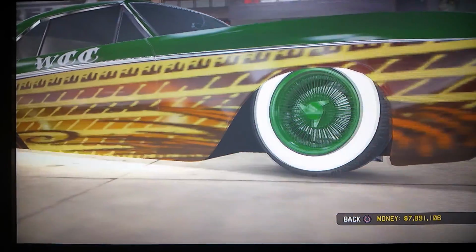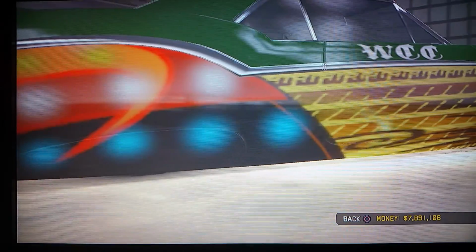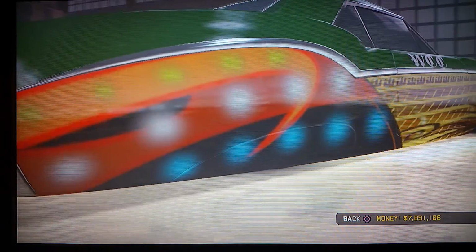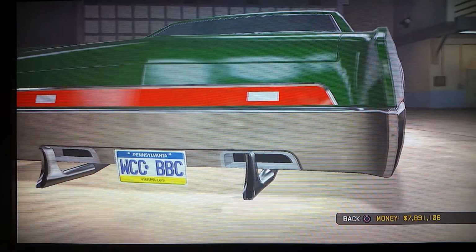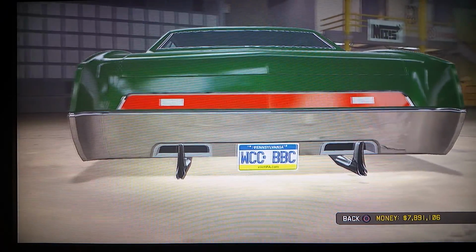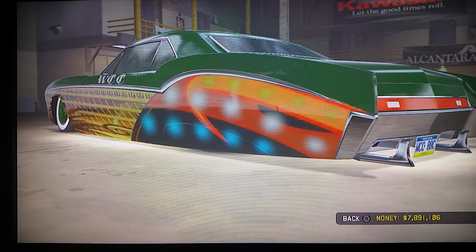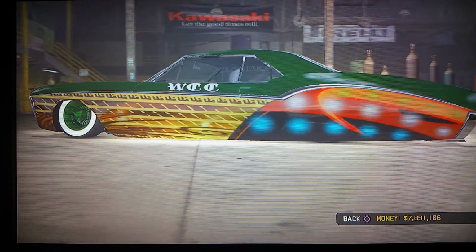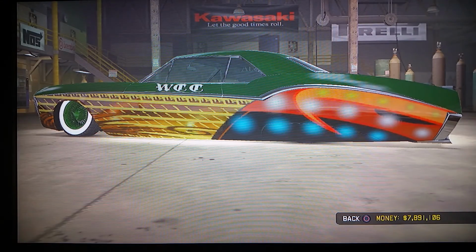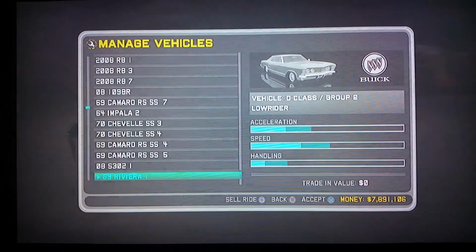Alright, here's another Riviera lowrider. I was really into doing the bottom half custom and the top half not just the primary color. And this one's not related to any of the other ones that I did previously, but I just started with something new here. And here's the full side view, and the top is all green, so we're gonna move on.